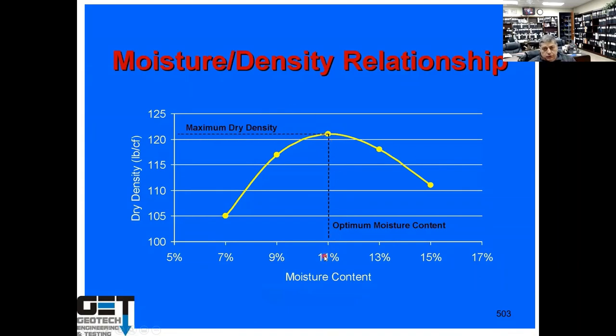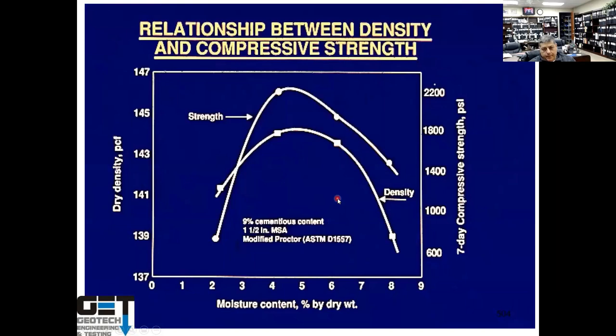You want to compact your soil to 95% of standard Proctor density and moisture content plus or minus 2%. So 95% of 122 is about 115, at moisture contents between 9 and 13%. As you compact that soil, you can see the strength of it too. As you will find out, the strength of the soil is the highest near the optimum. So you want to compact your soil close to the optimum moisture so that you develop the maximum strength.